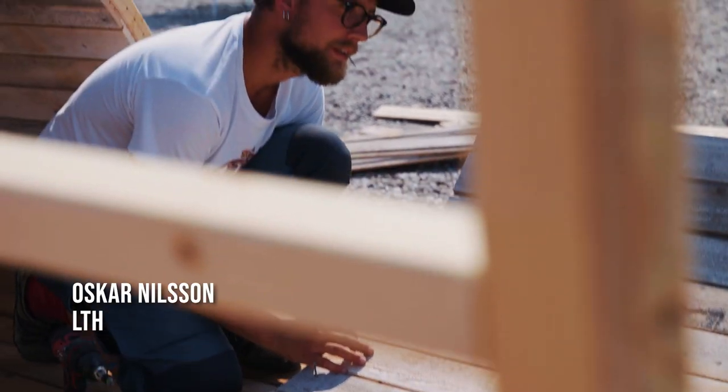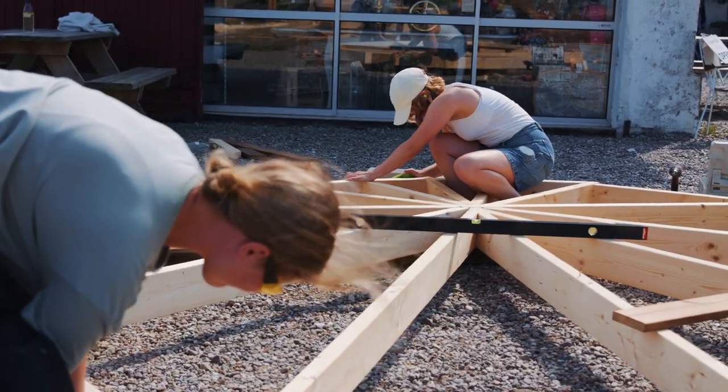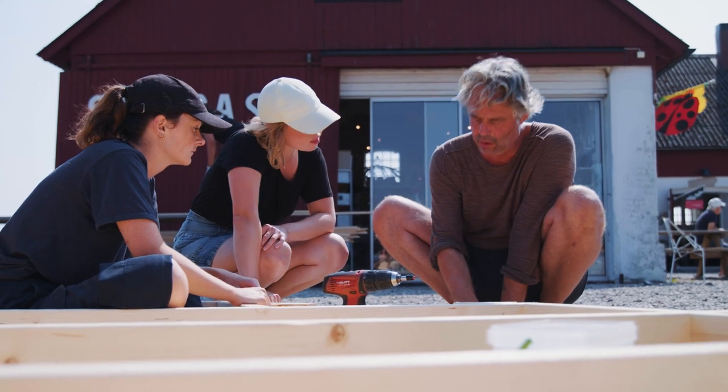So I feel calm today. We have it under control. It feels like we're in the middle of everything. We have to create multiple parts simultaneously and then hope that they fit together properly. Actually, you will offset the surface.